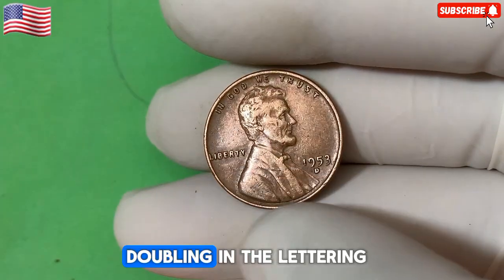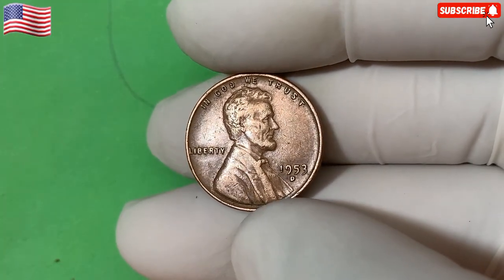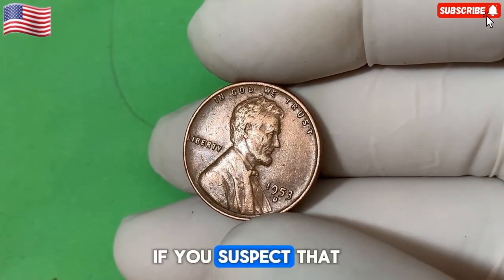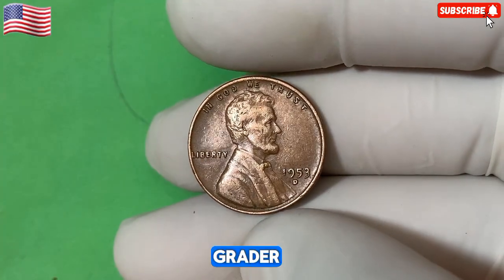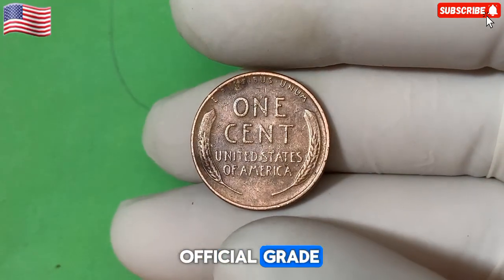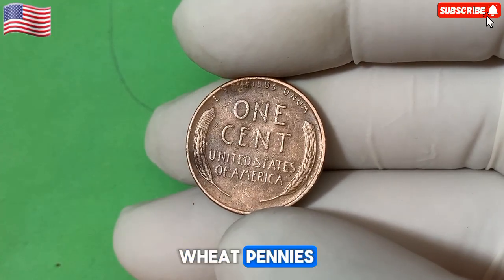Is there a slight doubling in the lettering or the date? Does the coin seem a little off-center or slightly misaligned? These imperfections, while rare, can make the coin much more valuable. If you suspect that your penny has an error, it's worth getting it checked by a professional coin grader. Companies like PCGS or NGC can evaluate the coin and give it an official grade, which can help you determine its worth.